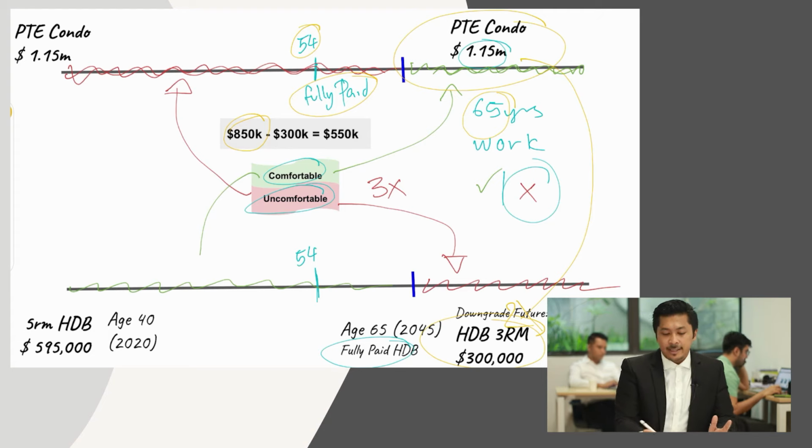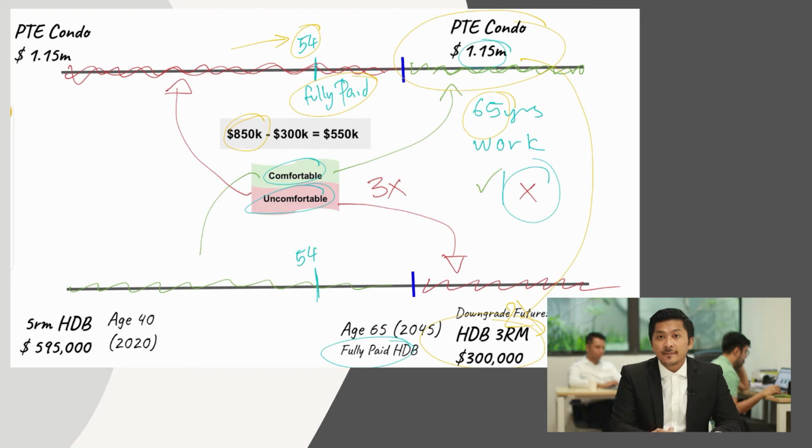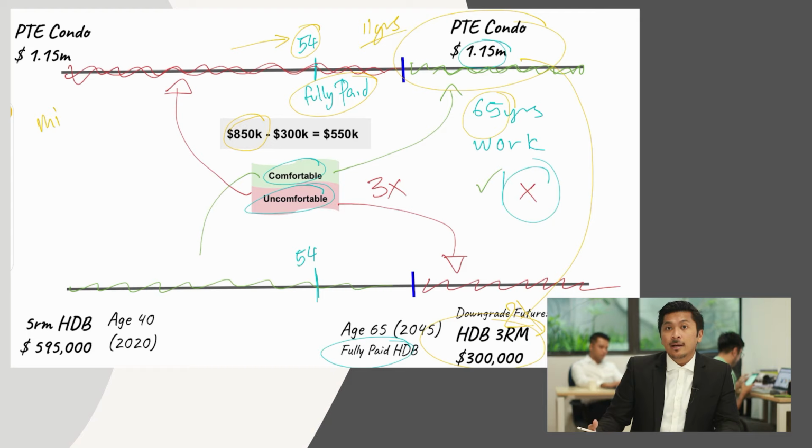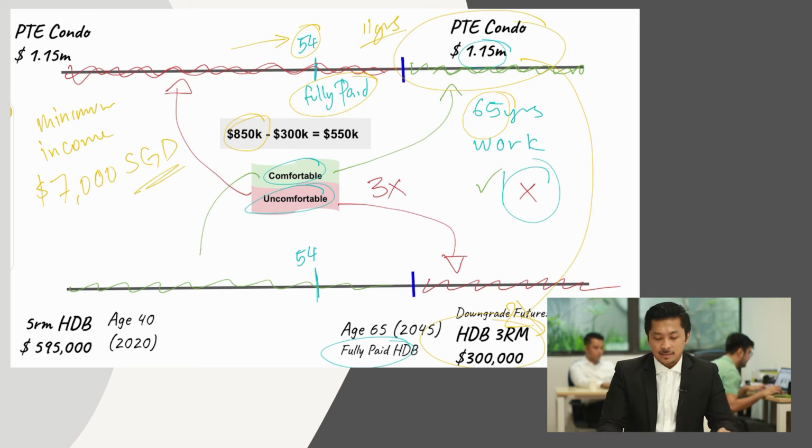Today they decide to top up in cash, because they realize that they can save up 11 years just by paying $604. Their combined income is over 10K. In fact, for many of our clients, the minimum that we've seen for couples upgrading to a private condo would be 7K and above. Realistically, 7K would be safe. Anything less than that would be quite a squeeze, and we wouldn't really encourage it, but we have to see the numbers.